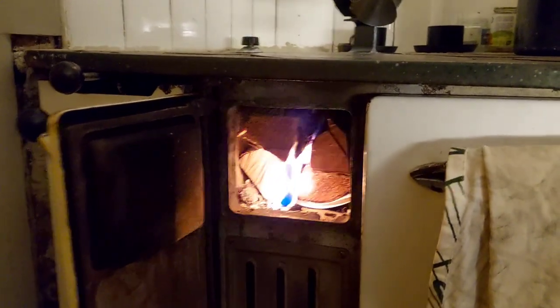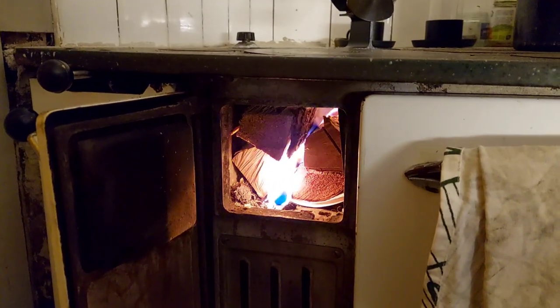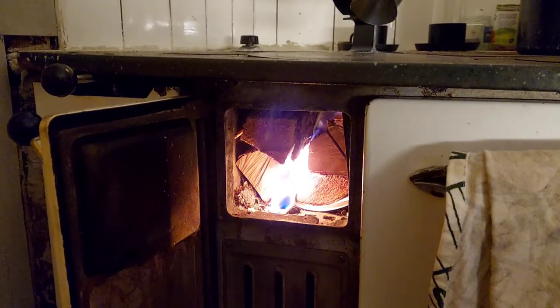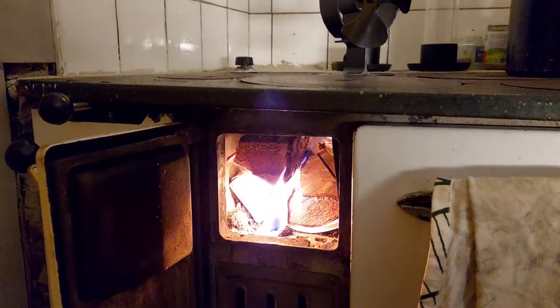So we're back. Another weekend is coming up. We're going out to hunt some birds again. So just gonna make the cabin warm again and then we're heading out.